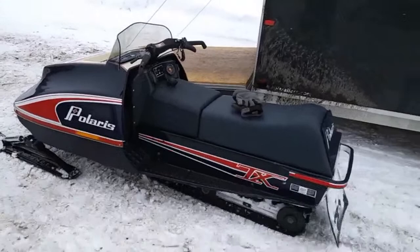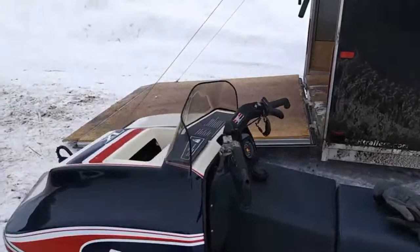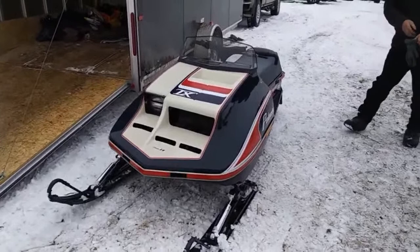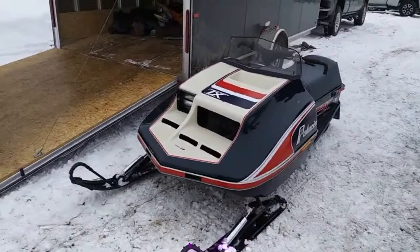He'll probably do well. Those were tanks. We had one when I was a kid. We had a 250 TX, and it was tough. I was a teenager, and it took all the abuse I gave it. The only ones that didn't blow up on a regular basis were the Polaris 250s and 340s. 440s blew up.